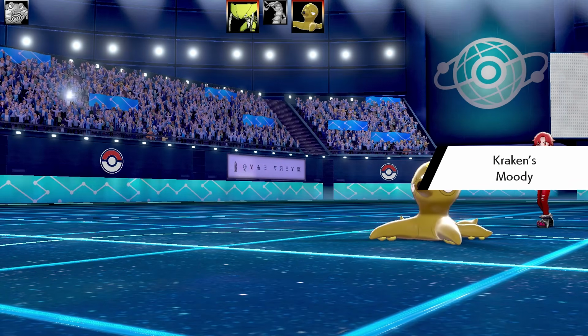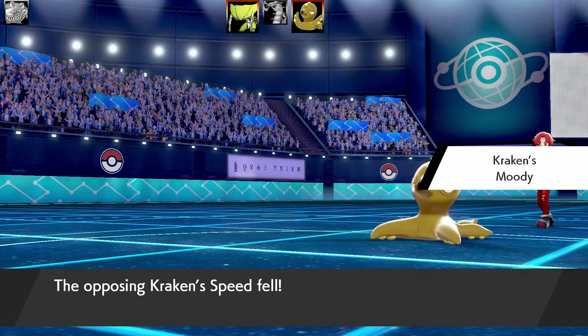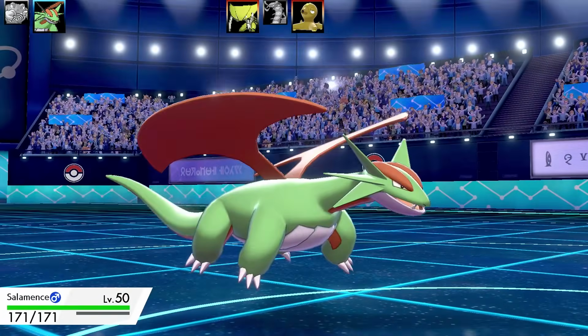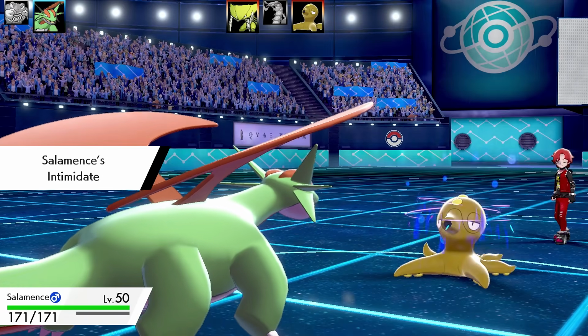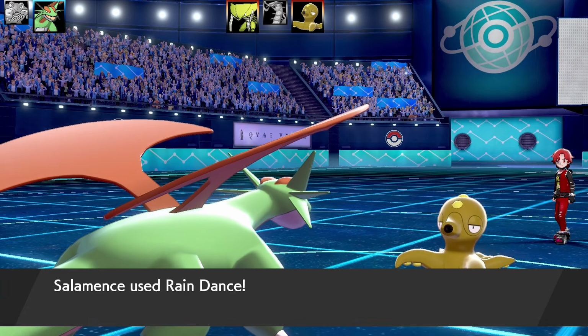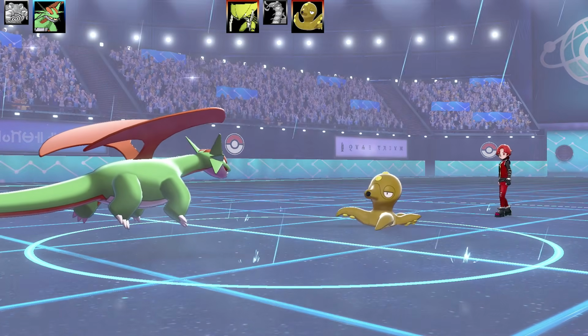Now Octillery is going to get another Moody boost. It's going to get a defense rise, and it's going to get a drop in its speed. So that's good. So at least it's not going to be super, super speedy. Next Pokemon is going to be Salamence. Now, Salamence is going to drop that attack there with Intimidate, getting rid of that attack boost that it got earlier on before.